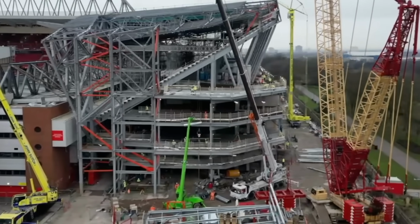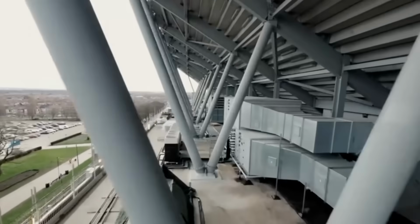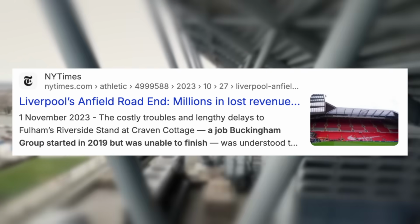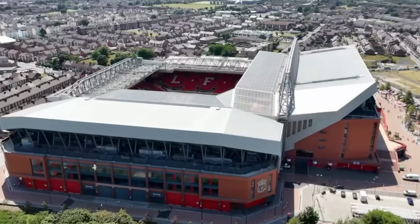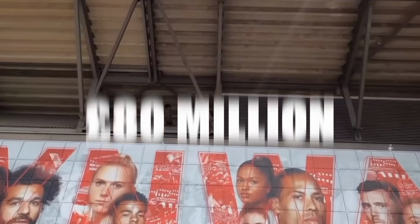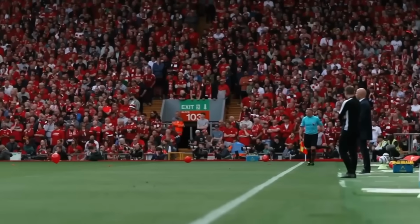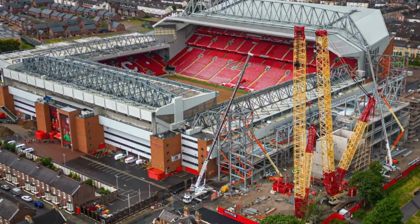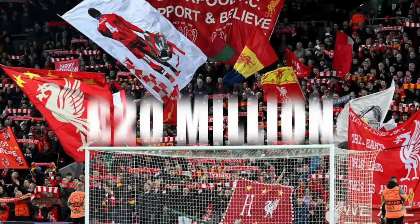But the project encountered significant setbacks. Delays occurred when the original contractor, Buckingham Group, went into administration in 2023. This forced Liverpool to find new contractors and push the completion date back by several months. The estimated cost of the construction is around £80 million, although the significant delays at the start of the 2023-2024 season added to this. The cost overrun meant the total project exceeded initial estimates by approximately £20 million.